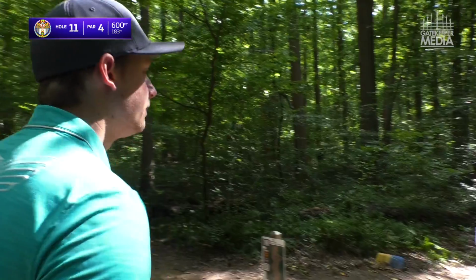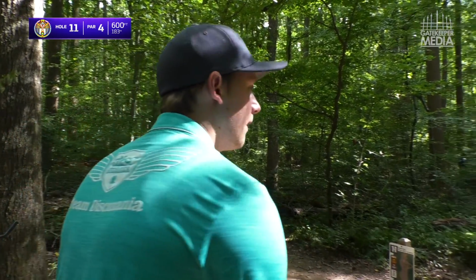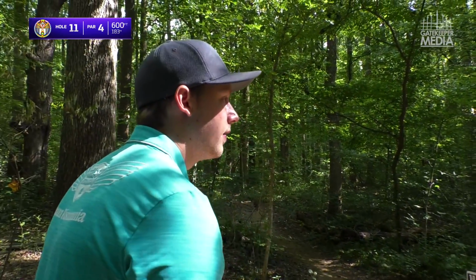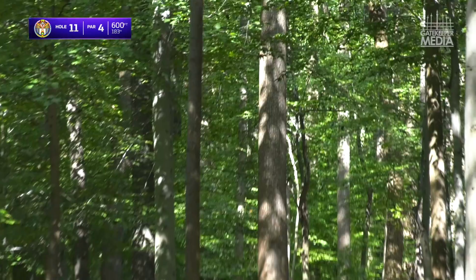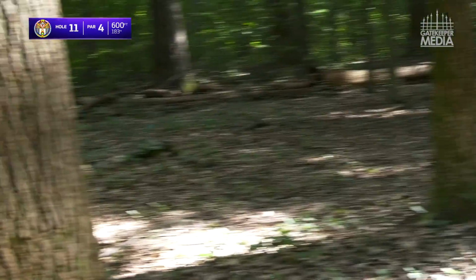Yeah, Matt, switching from Latitude to DGA. It's been working out for him so far. It was a good stop. Sometimes it was hard to anticipate what exactly Simon was going to do on the tee box, where I had to pick up and walk backward more.